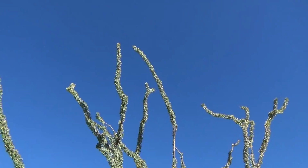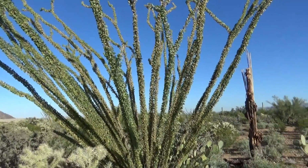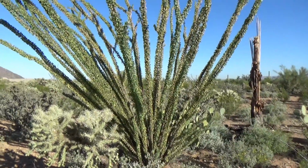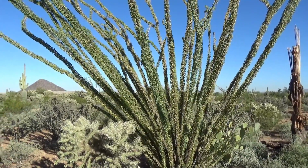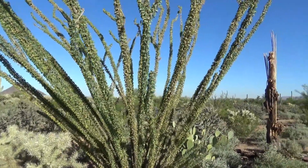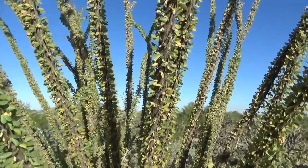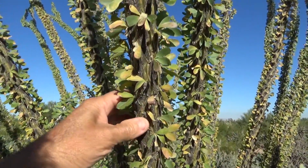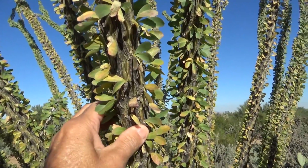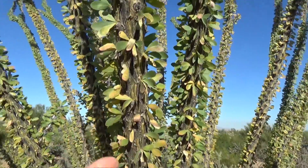These Ocotillo are one of the things I really like looking at in the desert, especially when they're like this, so healthy looking. And there are all different types of Ocotillo too, even though they all look the same. You have to get up close and look at it. See how thick this is, very, very thick, I don't know what you call it, bark or branch or something.